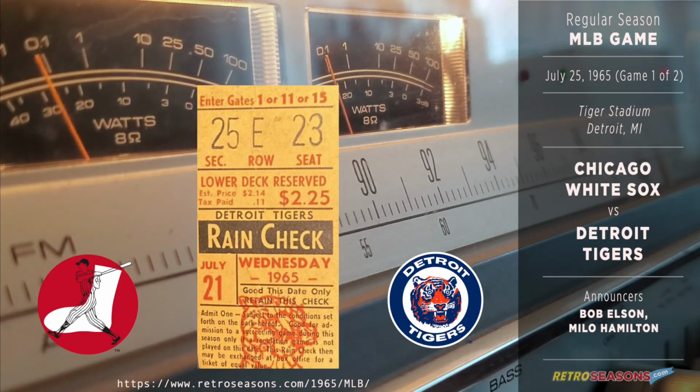All right, full count. Runners first and second. Here's the pitch. Ball four, and the bases are loaded in Detroit with White Sox. Cater has gone to third. Buford is walking to second. Robinson is on first, and here comes Charlie Dressen. And Nischwitz, for the second day in a row, looks like he's going to face exactly one batter.